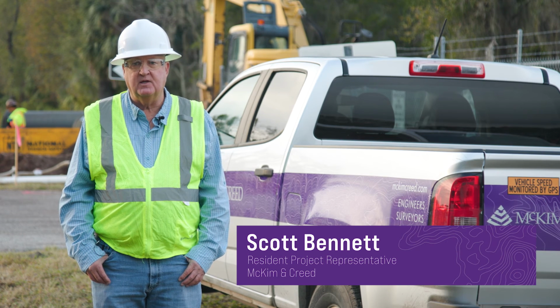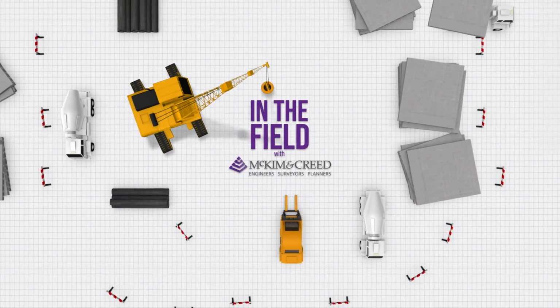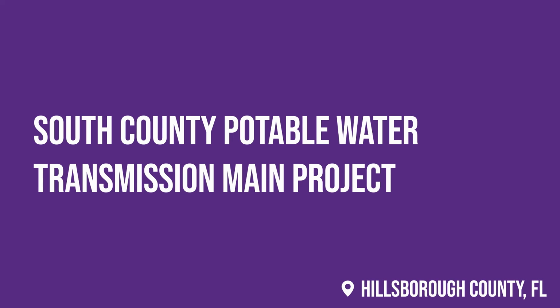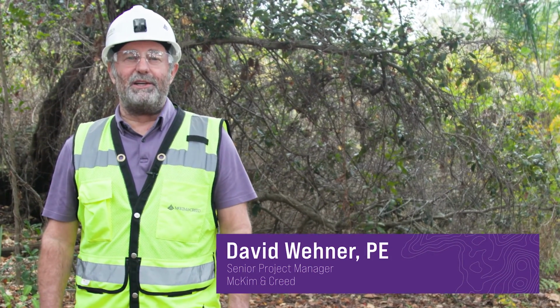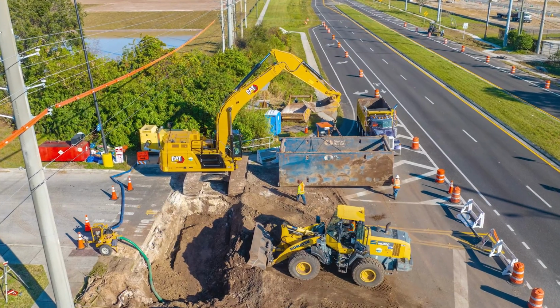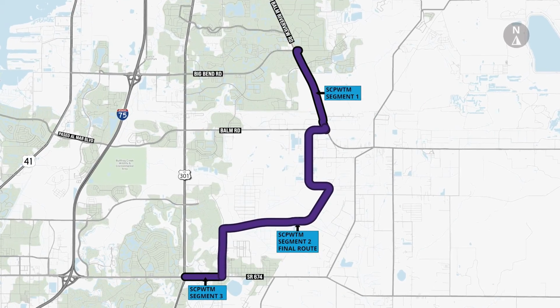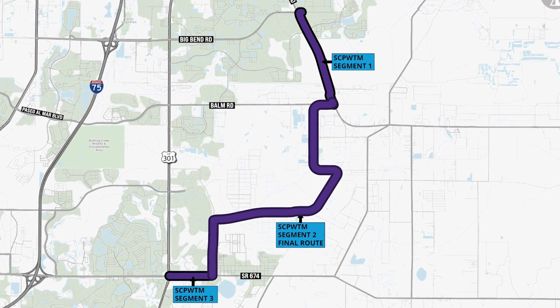We're here on the South County Potable Water Transmission Main in Hillsborough County, Florida. The South County Potable Water Transmission Project is one of many being implemented by Hillsborough County as part of the One Water Campus program to ensure reliable, resilient, and sustainable service in southern Hillsborough County. This particular project involves 10.5 miles of 42 and 48-inch water transmission main from the Big Bend Balm Riverview intersection to US 301 and State Road 674.